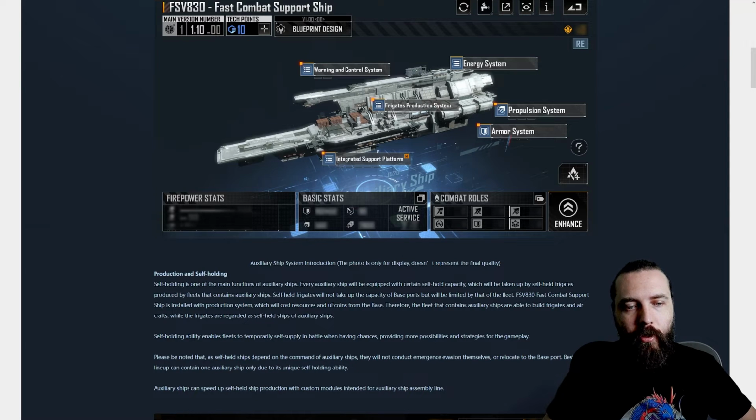So, production and self-holding. Self-holding is one of the main functions of auxiliary ships. Every auxiliary ship will be equipped with certain self-hold capacity, which will be taken up by self-held frigates. This is what I was saying. You could put 10 Reliots in here, and that's your 40 CP. There's your CP cost disappeared. Taken up by self-held frigates produced by fleets that contains auxiliary ships. Self-held frigates will not take up the capacity of base ports, but will be limited by that of the fleet.